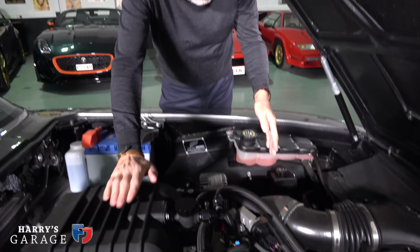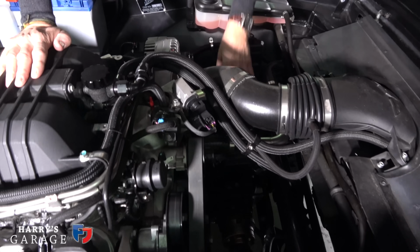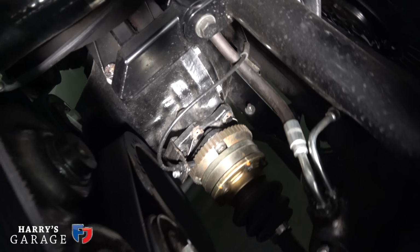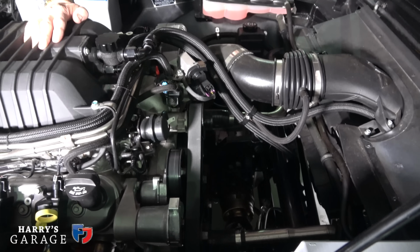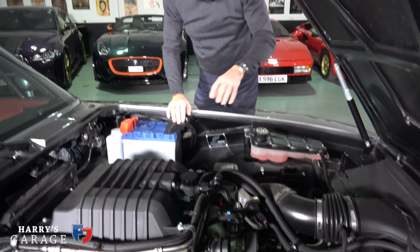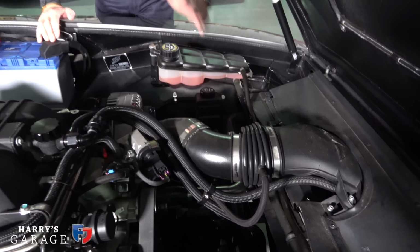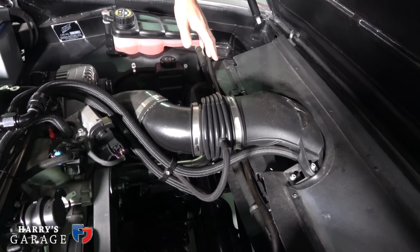But what you can see down here, I don't think you can see it in this light, but there's a giant diff here, an enormous drive shaft going to the front wheels here. Because of all that torque, it needs to contain it. They've got a modern radiator in here as well, slanted forward, aluminium rad down there.